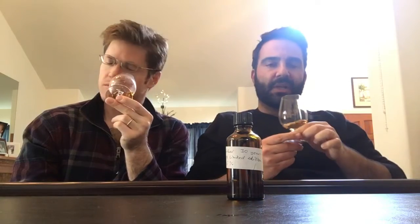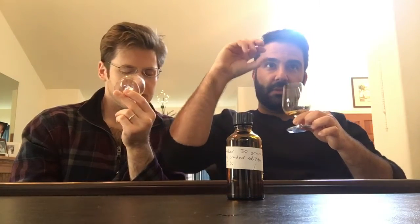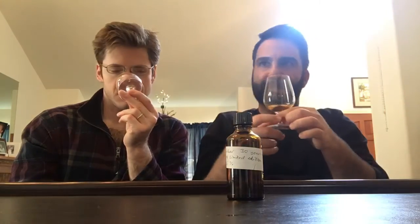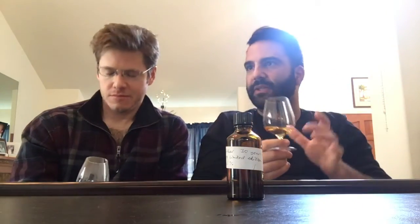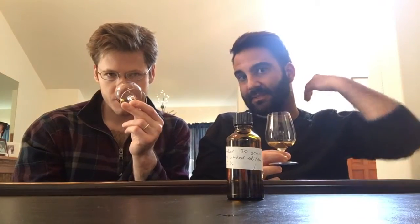And I would say the highlight of this is those sweet citrus fruits and the peat are just so harmonized. Like it's done so well. You could tell that this is not a single cask. They've definitely blended this with different 30-year-old casks to get this kind of balance of that style.